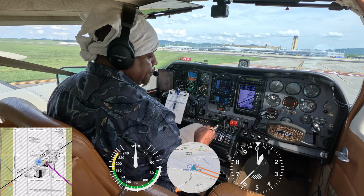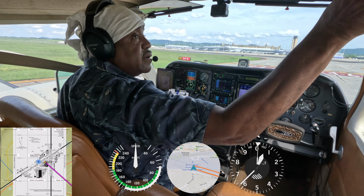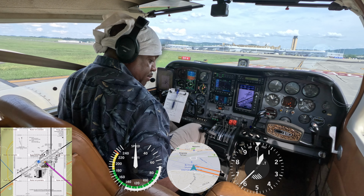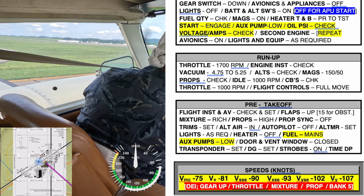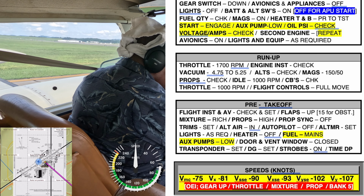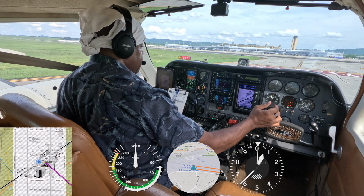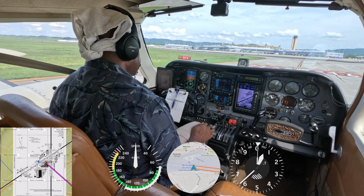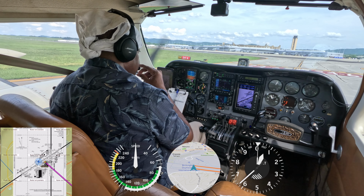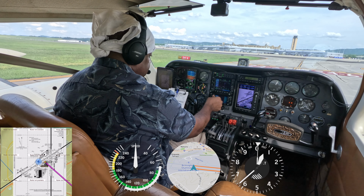We're just about ready. Next thing we do is secure the cabin. And back through the checklist one more time. Fly runway heading, 4,000 feet, expect 9,000, 10 minutes after. And we're ready to call the tower.